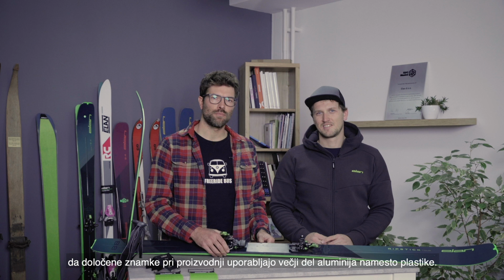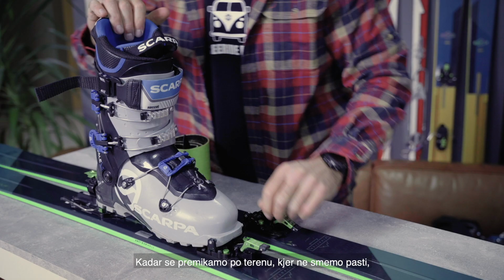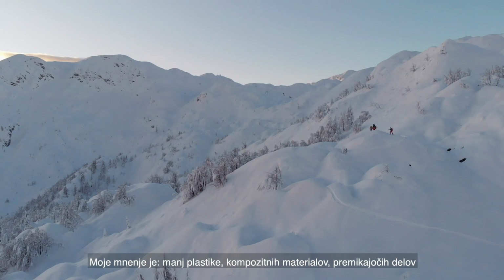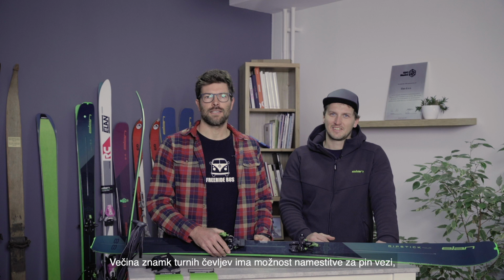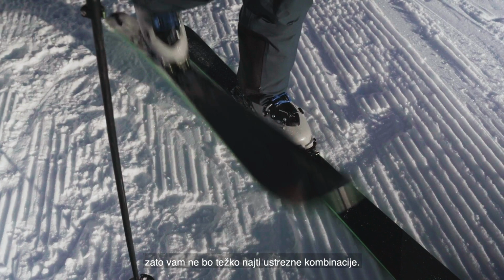Yeah, so we guides, we really like it because certain brands that make them mostly from aluminium are really reliable, and reliability is the key factor for us. When locked, they will not release, and getting over the no-fall zones, over exposed places, iced patches, keeps our minds at ease. My rule of thumb: less plastic or composite materials, less moving parts, more reliable. Keep it simple and stupid. Most of the brands are making almost every BC boot with pin inserts these days, so you won't have trouble finding a pair.